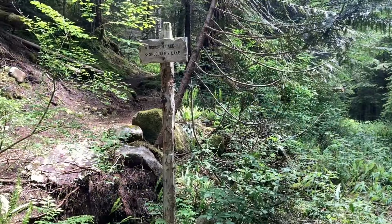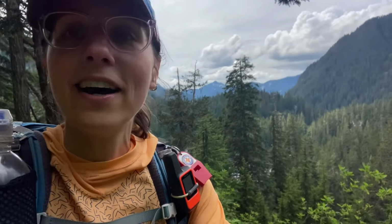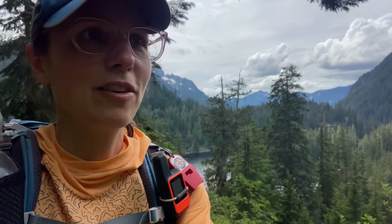There's part of Snoqualmie Lake behind me. I got to the lake. A lot of spots are filled. If you go a little further though, there's more in there, so spend some time exploring those. I didn't really film much of it.